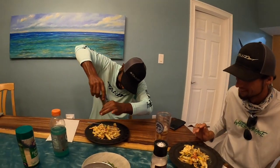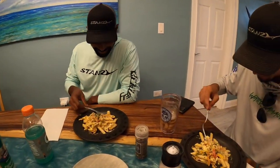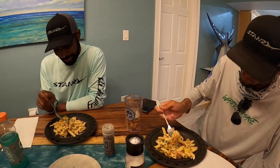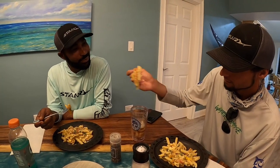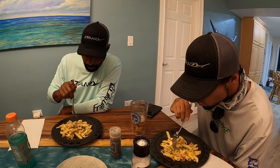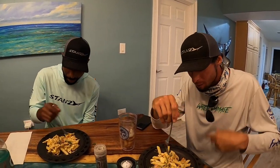All right, let's try it out and see how it is. You guys ready? You guys be the judge, you know? Cheers. Respect. Mm. Lobster. You can really taste the Caspers. Man, I just get a whole mouthful of flavor from the Caspers. No, it's phenomenal. A lot of flavor together.